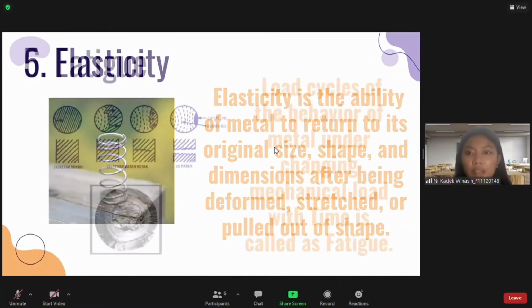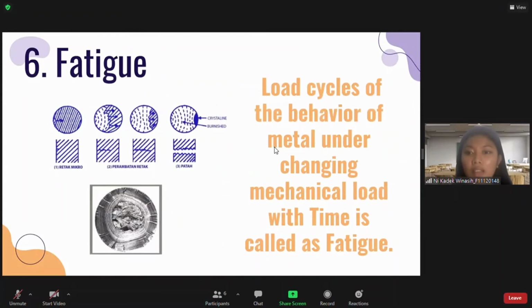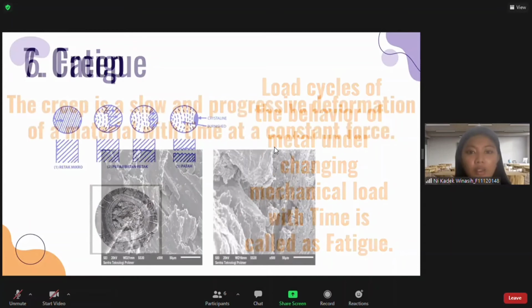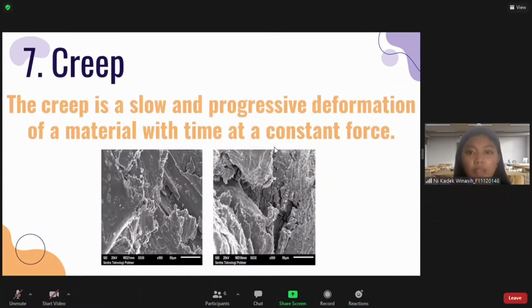Fatigue. The behavior of metal under changing mechanical load with time is called fatigue. Creep. Creep is a slow and progressive deformation of a material with time at a constant force.